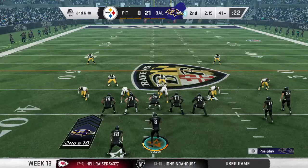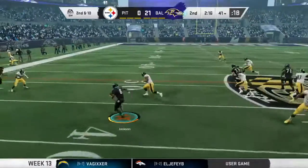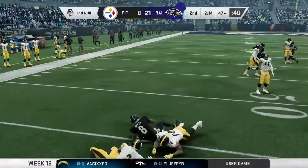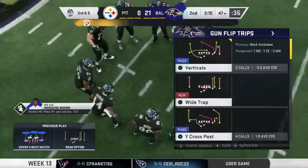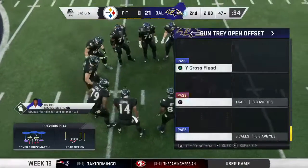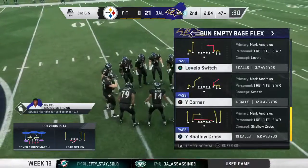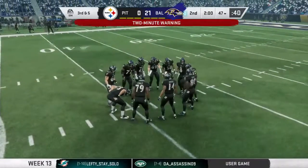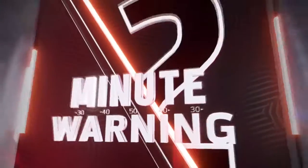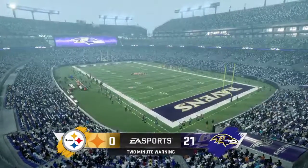Here now is 2nd and 10, again from the 41. Jackson, options out left. He'll get 5 out of the keeper, but now it's 3rd down. That 2nd down play call was not to pick up the 1st down. It was to accomplish what they did, to get them into a manageable 3rd down, because they had an incompletion on 1st down, so they were behind the sticks, so to speak. They needed to make up some ground, and they did. 2 minutes remaining in this first half of football.